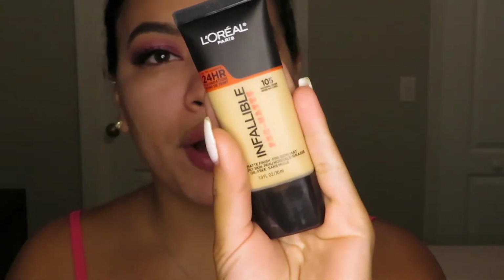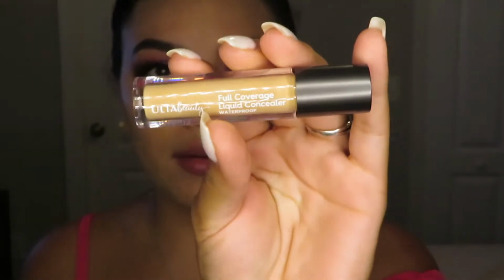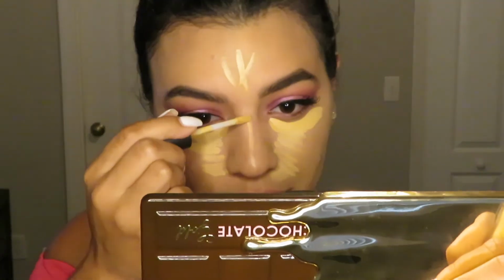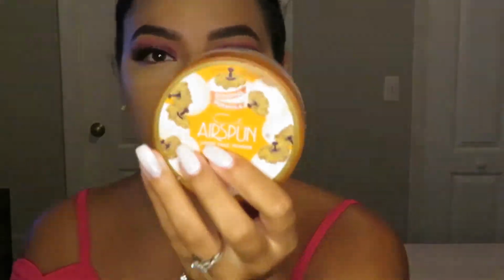For foundation today, we're going to be going in with L'Oreal Infallible Pro Matte in the shade 105. Now for concealer, we're going to be going in with Ulta Beauty's Full Coverage Liquid Concealer in medium brown. To set our foundation and concealer, I'm going to be going in with my Airspun Loose Face Powder.